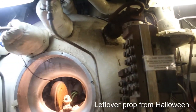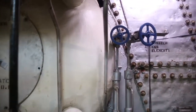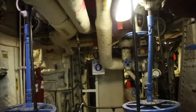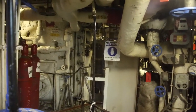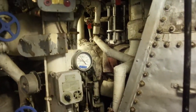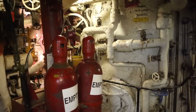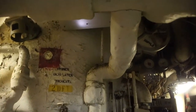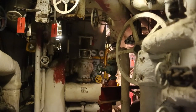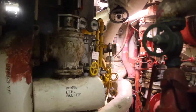Boiler water sight glass. I'm guessing there's two boilers here. There seems to be a similar one on the other side. Look at these narrow little passageways here. I might have lost the tour signs. But I think we'll just press on.